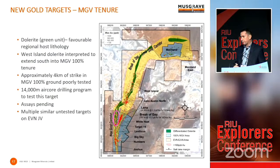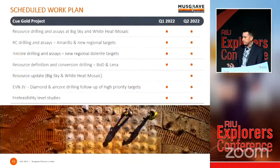And this brings a pipeline of opportunities through the company as we develop existing prospects and resources. We'll continue to add at the front end. We're doing a lot of work at the moment, multiple rigs out on site. A lot of that is focused on resource drilling, but also on extension. Big Sky and White Heat Mosaic are some of the key prospects we'll add to the resource base in early June this year. We've got other exciting targets that are in the portfolio that are coming through as well, with Amarillo and new regional targets from that air core program we've just completed.